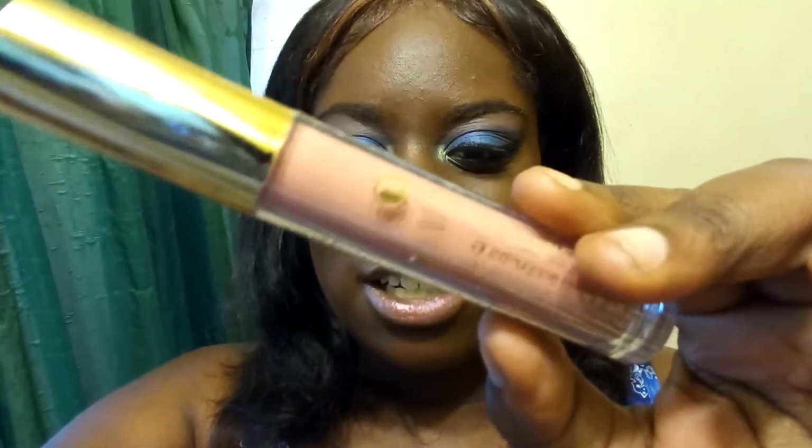The next thing is the Ultra Cream Liquid Lipstick in Naked. This retails for $21. I really wanted the Jouer gloss, but I got this, so I knew I'm not getting the Jouer gloss. And as you can see, it's very pale. I probably will use it with a brown liner, but I'm not going to use it.